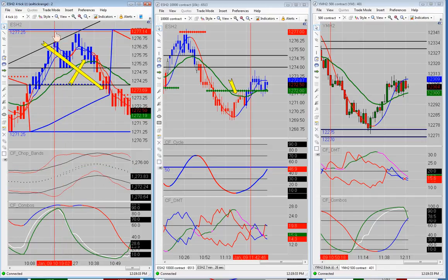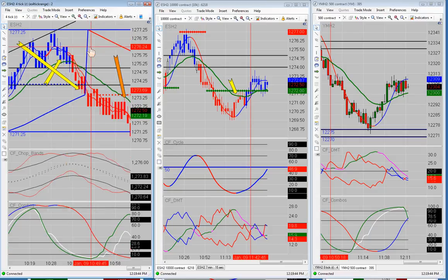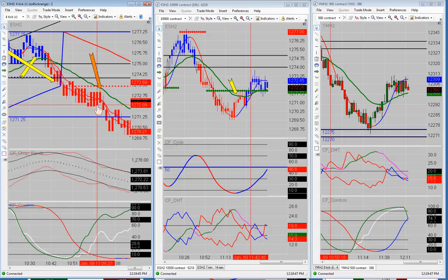Price had moved up. It started to pull back, but it didn't touch the BBC. Put in a new high swing, pulled back, hit the BBC, moved up a little bit, gave us a little bit of profit, and then it tanked, and it came right down here.